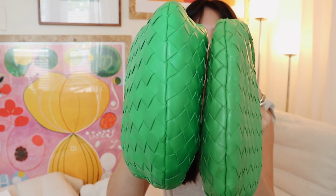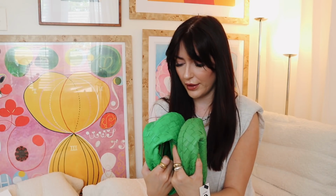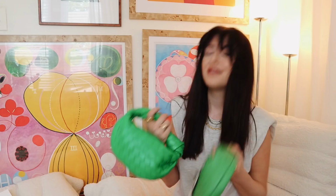Even the thing that I noticed, oh, I'll show you the bottom. So you see how little the stitching is in the crease compared to this one? And then also the leather just seems very cheap, like you're cutting a piece of felt. This bag is so good. Oh my god, I literally am dying.